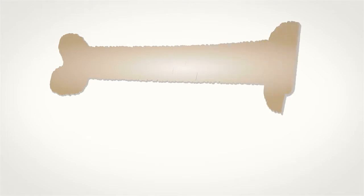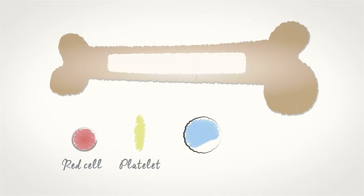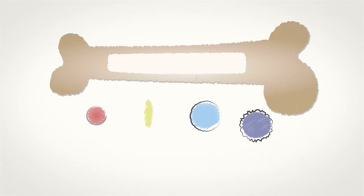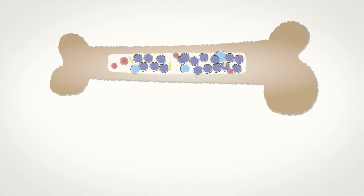As I have already mentioned, CLL is a disorder of the bone marrow. Bone marrow is the factory that makes various blood cells. For example, it makes red cells which carry oxygen, platelets which help with clotting, and various types of white cells which work as a defense force for the body, fighting infections. There are various types of white cells, and one of the subtypes is called B lymphocytes. CLL is a disease where the bone marrow produces too many of these B lymphocytes.